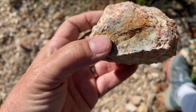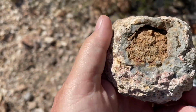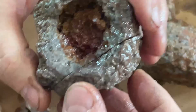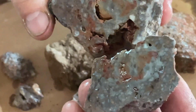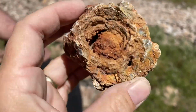Well, I don't know if this one has, oh, it's got something in it. I don't know what those things are, but we'll see when we get them on the saw. And that looks like it's supposed to have stuff inside it, because there are different colors there. But you only clipped off the edge there. Just found this very nice one.